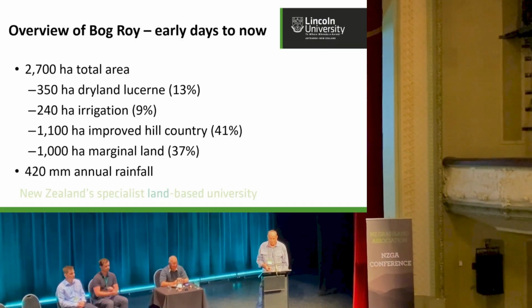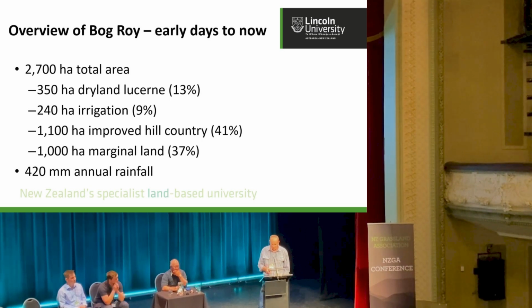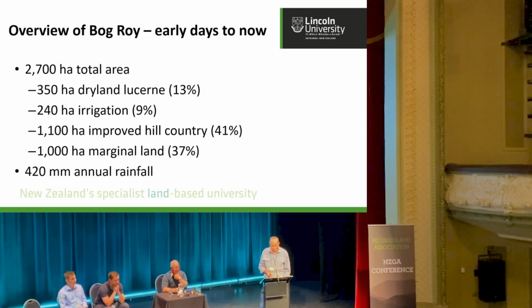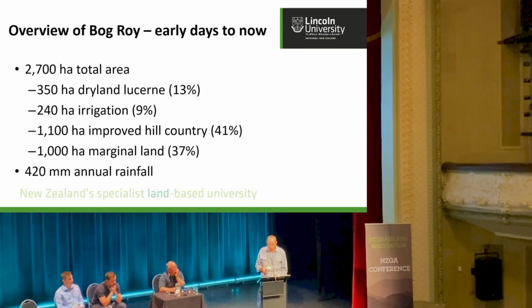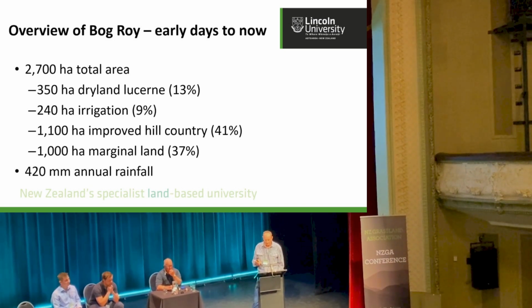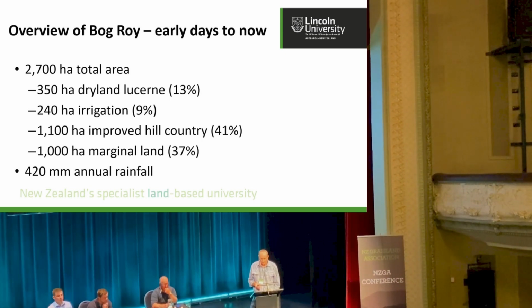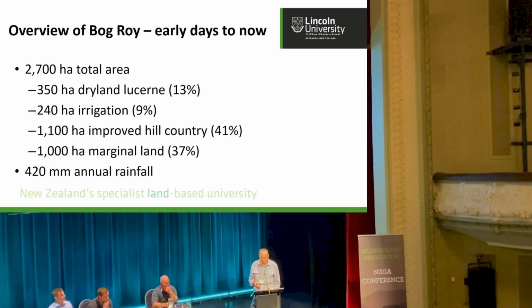Just some nuts and bolts of Bog Roy. I assume you all can read, so I won't just read them out repetitively to you, but the point I want to draw here is that we're only at 420 mil rainfall, if you just bear that in mind, and so that's why the obvious conclusion that lucerne was the best pasture species for us.